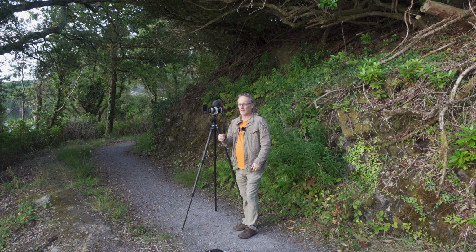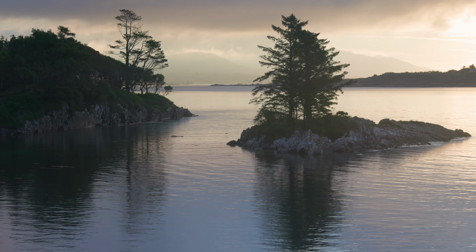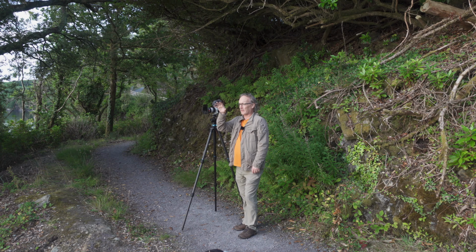I've come off the shoreline, higher up overlooking that little bay I was on with that beautiful tree, Pine Island, or whatever you want to call it. I'm looking back out towards that. Getting up higher has maybe given me a wonderful view overlooking the bay and the moody kind of skies that are gathering across Hungry Hill and the mountains behind Bere. Forecast is bad for later on, but the light is really, really contrasty.